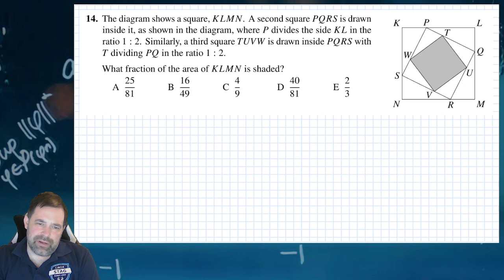The diagram shows a square, KLMN, a second square is inscribed in it, twisted. P divides the side KL in the ratio 1 to 2, so I'm just going to write that down now. P divides KL in the ratio 1 to 2, with T dividing PQ in the ratio 1 to 2 as well. Because of the square and the symmetry, this will be the case all the way around. So the little triangles are the ratio 1 to 2. What fraction of the area is shaded?